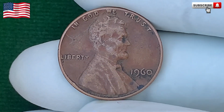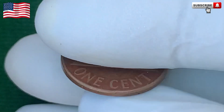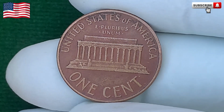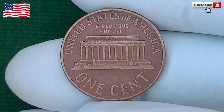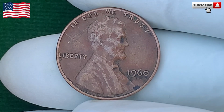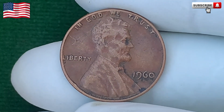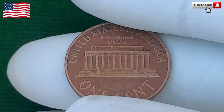It just goes to show how a small detail or subtle variation can turn a seemingly ordinary coin into something incredibly valuable. So, next time you're going through your coin collection or flipping through old pennies, take a closer look at your 1960 pennies. If you've got the right variety, you might just have a hidden treasure on your hands. We hope this video has helped you understand what makes the 1960 Lincoln penny so special and valuable.